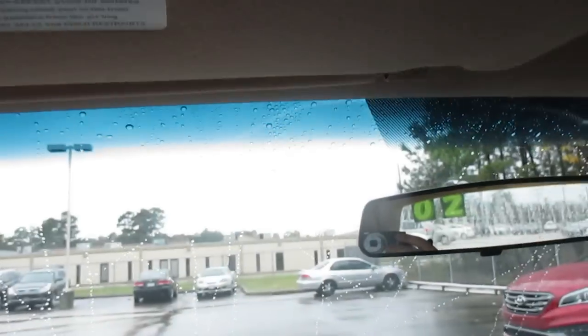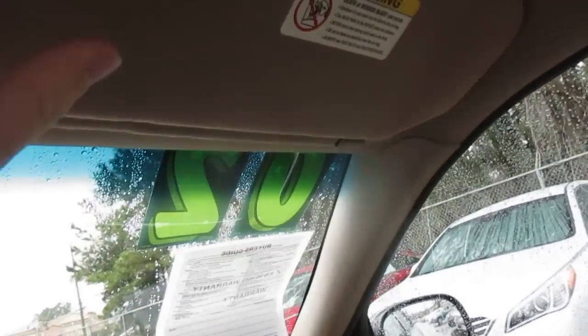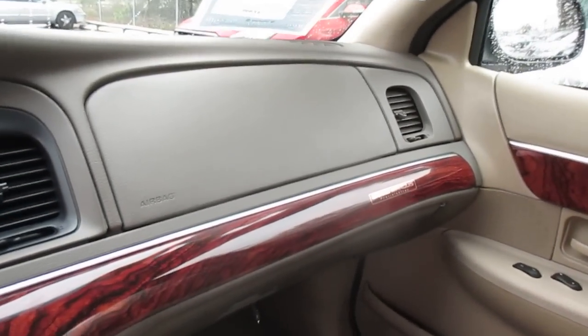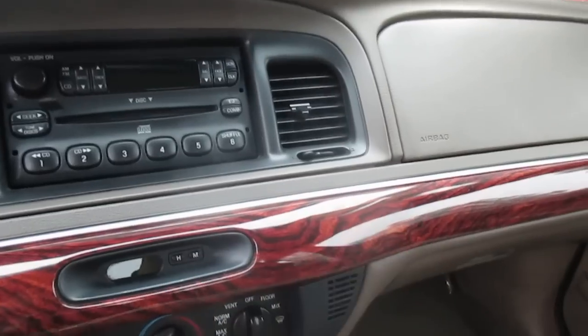Don't have a driver's side vanity mirror, but for the ladies who want to do their makeup, you do have one over here on the passenger side. Unfortunately, it's not lit. This car wasn't modern enough for today's standards just yet. But again, I love the fact that like this wood stuff, it's all in perfect condition.